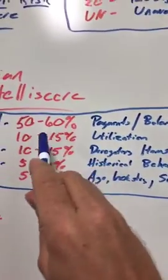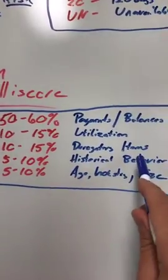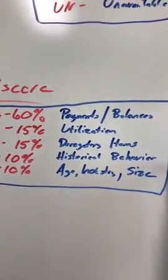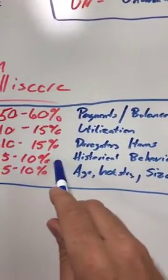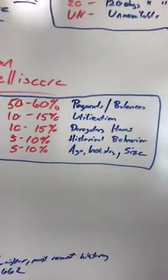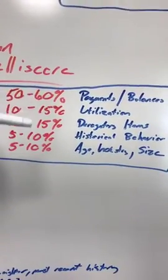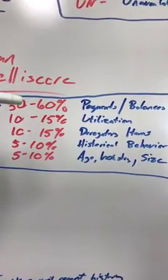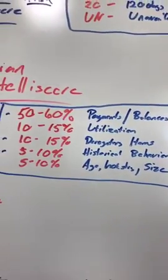But if you really look at IntelliScore, let's really look at this. Payments, how you pay your bills, 60%. Derogatory items, how you pay your bills, 15%. Historical behavior, how you pay your bills, 10%. So even though it's made up of a lot of factors, if we do the math here, 60, 75, 85, up to 85% of the entire score is still based on how you pay your bills.